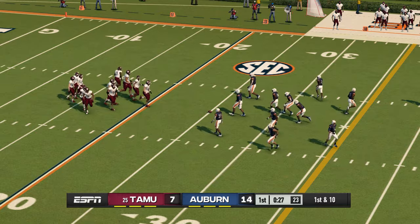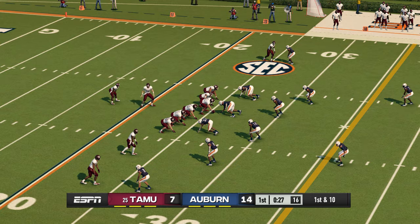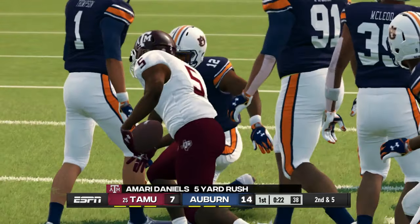Now, the last time we saw this offense on the field, they drove the length of the field. And you think back to what that defensive coordinator tried to do. He tried to change some things up, but nothing seemed to work. It's going to be interesting to see how he can have an impact on this drive.